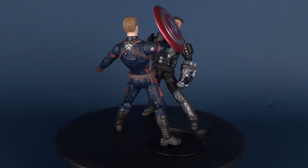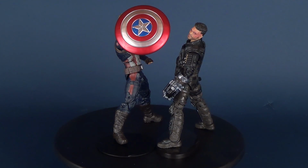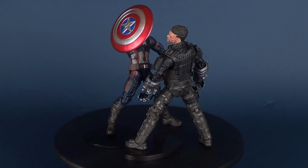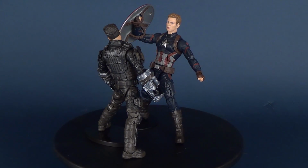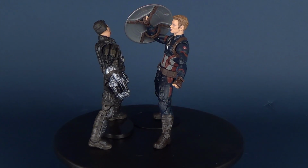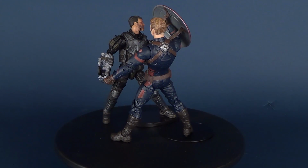Either way, this set is currently available. Target's got it. If you don't have Target, like you are here in Canada, Target also is not available in Canada, but you can get them at EB Games. That's where I got a lot of these, actually. So if you're looking to pick these up and you're in Canada, I probably would suggest checking out EB Games. They've got a whole stock of these.